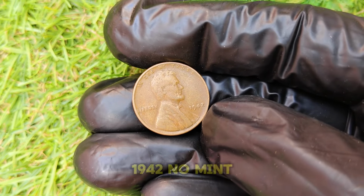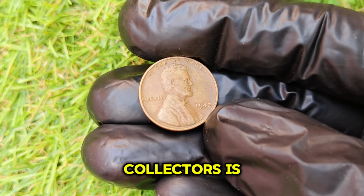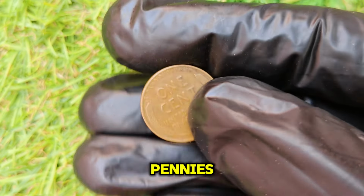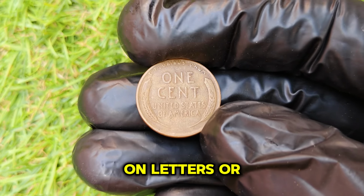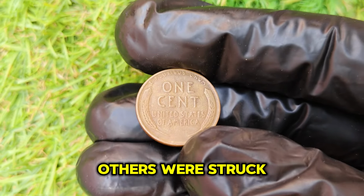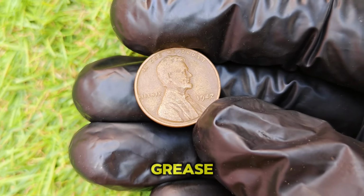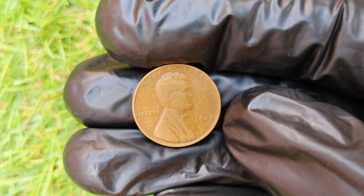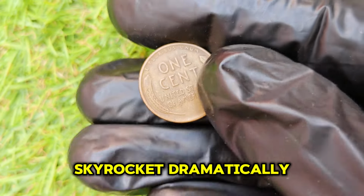Now, what makes the 1942 no-mint mark penny particularly fascinating to collectors is the variety of conditions and errors that exist. Some of these pennies were struck using slightly worn dies, causing doubling effects on letters or numbers. Others were struck with off-center impressions, clipped planchets, or even struck through grease, all of which add to their uniqueness and collector appeal. If you happen to find one with such an error, its value can skyrocket dramatically.